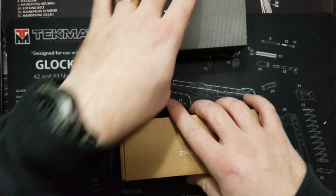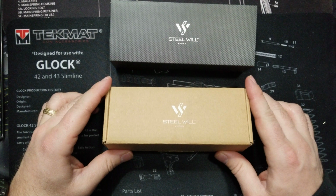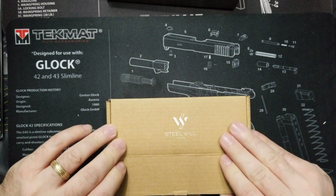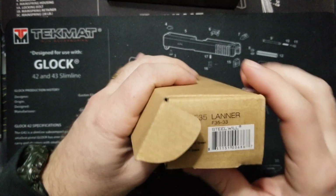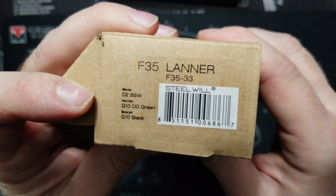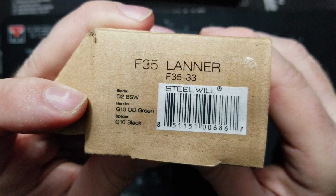I've actually been carrying this knife for a day. I put it in the package to appease you and please the masses because people love to see the presentation of a company. You know, they love to see that stuff, and I get it. So let's check it out. The F35 Lanner, or F35-33.